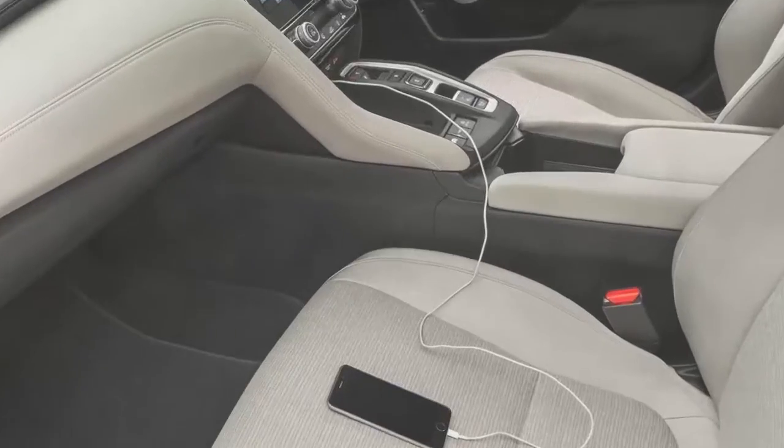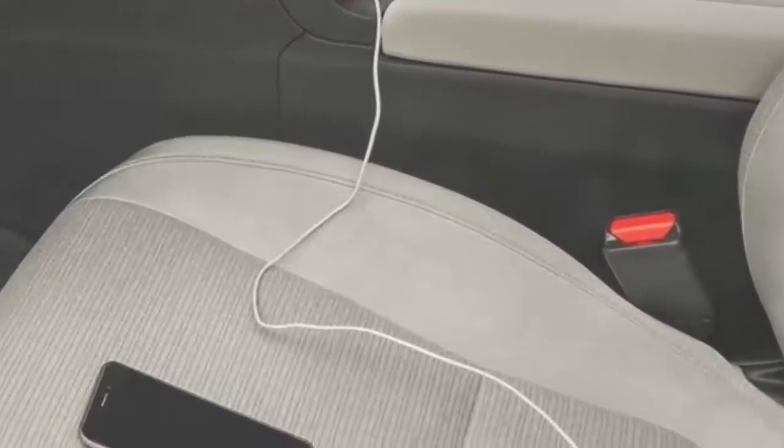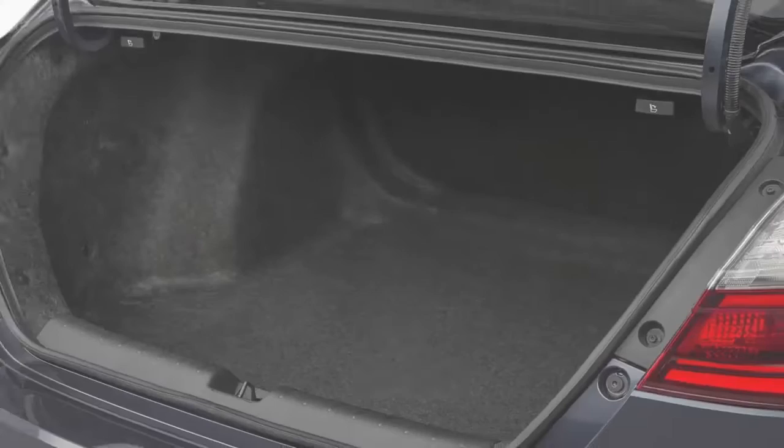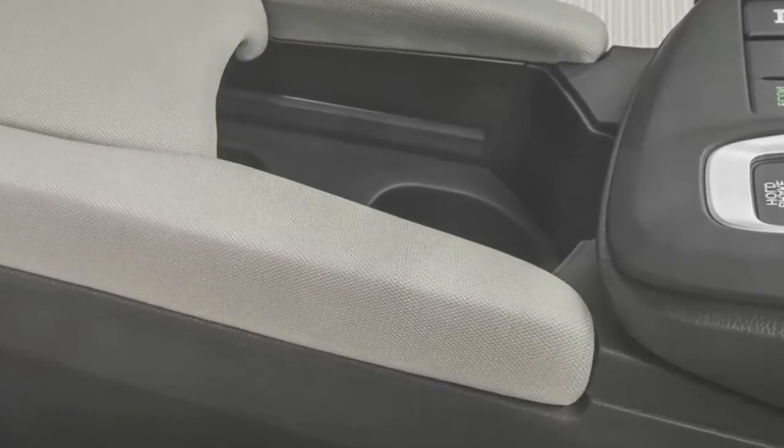How does the Insight function? The Insight leans toward sobriety rather than spirit, but it's more lively and refined than a Prius. Around town, the electric motor feels torquey and provides smooth, responsive acceleration. It's not fast, but at 8.1 seconds from 0 to 60 mph, it's among the quicker hybrids.